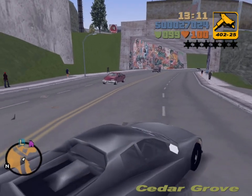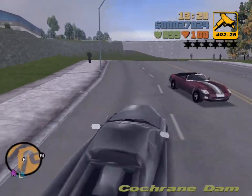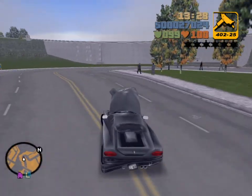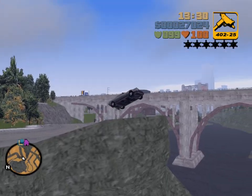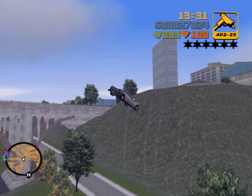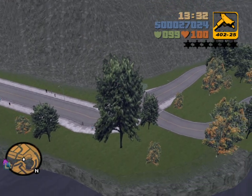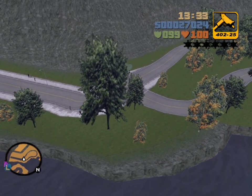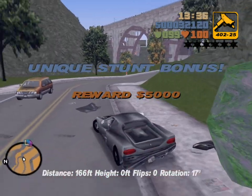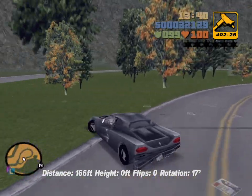Okay, so Cochrane Dam essentially ends somewhere around here, and then let's actually... yeah, we can get back with style. Let's take this unique jump here. And like I said in the last video, Cochrane Dam technically includes this area to my right down here, but we covered it in the last video, so we won't cover it here. But this area down here is kind of disconnected from the other parts of Cochrane Dam. So I think we're in Cochrane Dam right here.